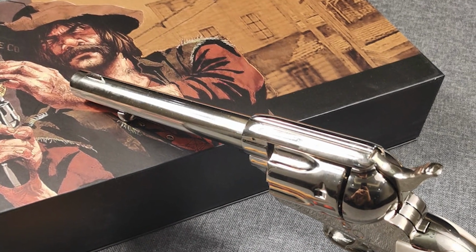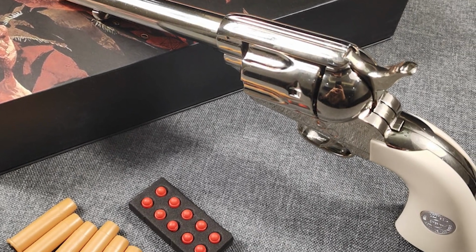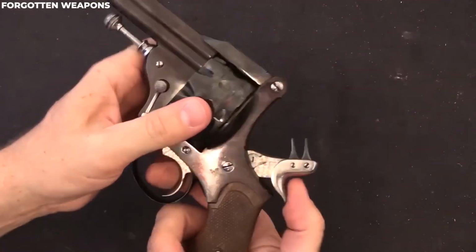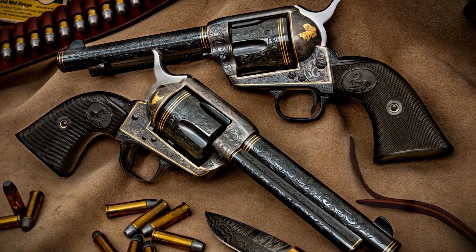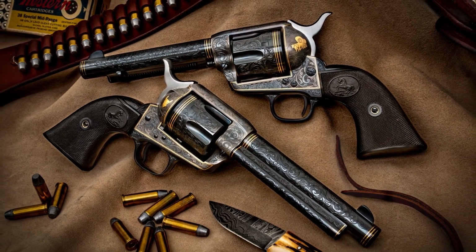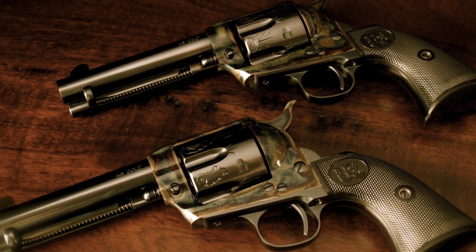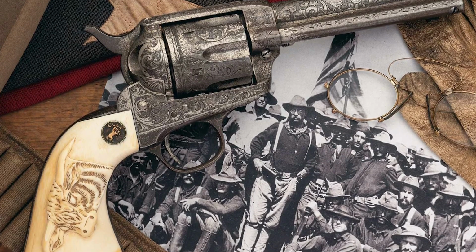Its reliable design and powerful .45 caliber cartridges made it a favorite for personal defense and combat. The Peacemaker became a symbol of the American frontier, embodying the spirit of the Wild West and influencing revolver design for generations. Its balance of power, accuracy, and reliability made it a timeless piece of firearm history, still revered by collectors and enthusiasts today. The Peacemaker's enduring legacy is a testament to its impact on the Wild West and beyond.